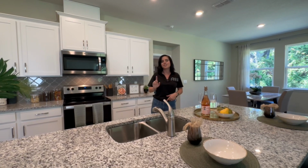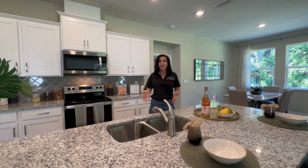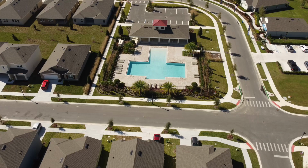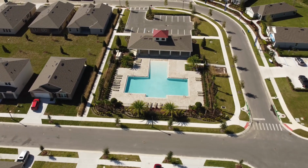And also one more thing, this is an HOA community. The HOA is pretty low though for this area. It's only $75 a month, and that does include a community pool, which I will show you later, and there is no CDD. So with that information, let's continue taking a look at this gorgeous house.